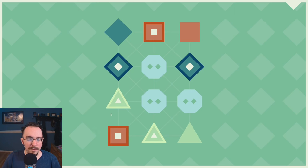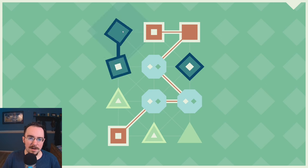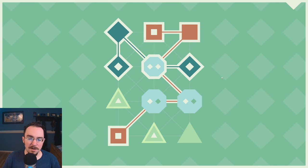Okay. If I take the left orange corner, I can go here to here to here. That gives me a pretty easy one. And then if I take you to here to here, that's pretty good. And then I think I could go here to here. No, because then I'm blocked with that.